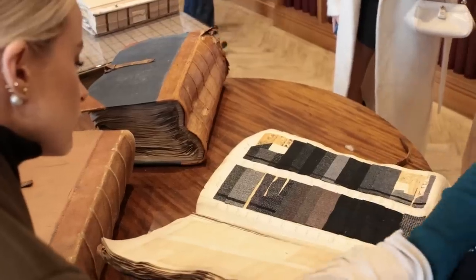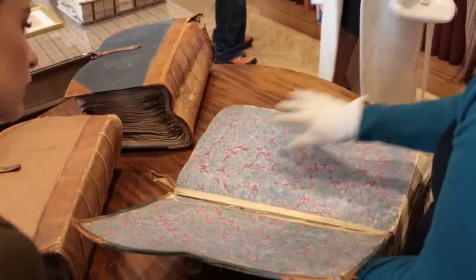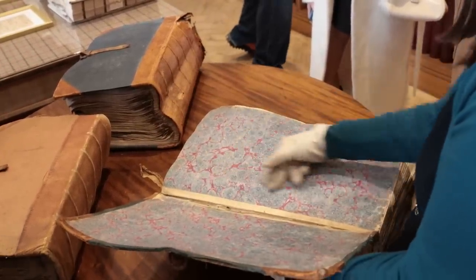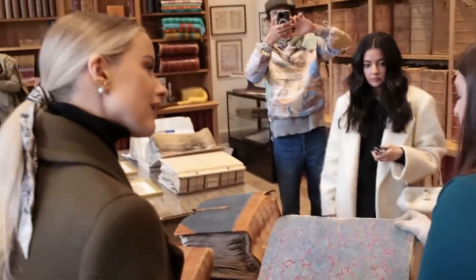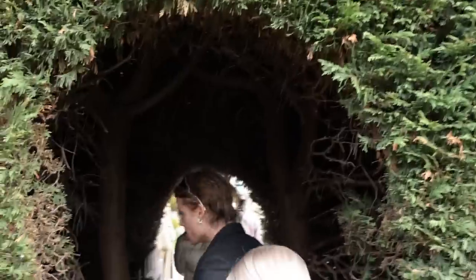Wow. So what they would do is at the very beginning would be almost like a content page, and it would say exactly the number of the customer, the detail of their name, and then they can go through and see what they ordered. Easier way of telling them.